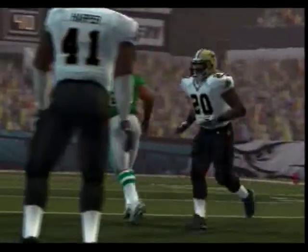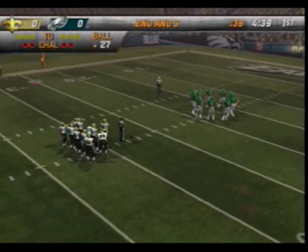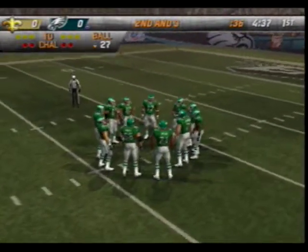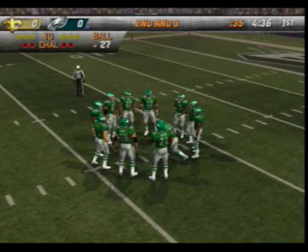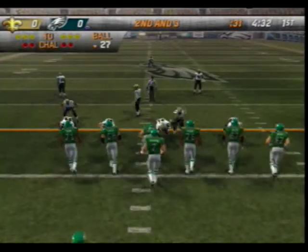You've got to keep going to the run. You never know when there's going to be great blocking ahead of you, allowing for a big one right into the end zone. It's second down and three to go on the 27-yard line.